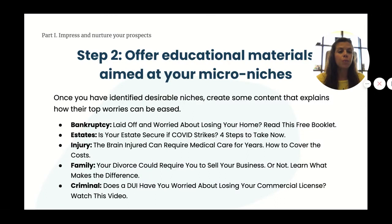Again, losing a home, having the kids fight over the estate, not being able to pay medical bills, having a disgruntled ex as a business partner, losing a license and livelihood. These are the topics that you need to zero in on and identify. But once you've identified these desirable niches, create some content that explains how their top worries can be eased. So we list some topic ideas on this slide for you to see now.